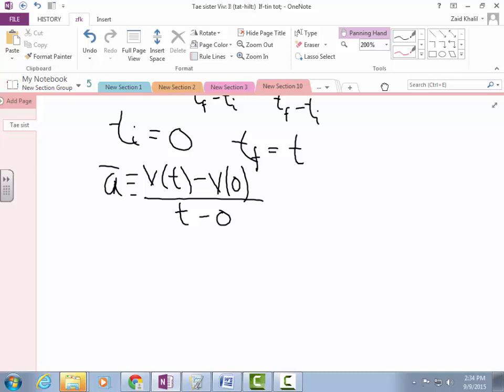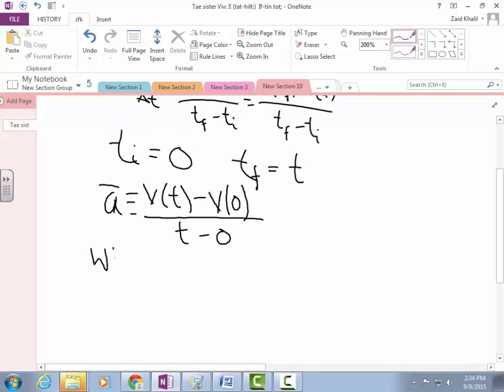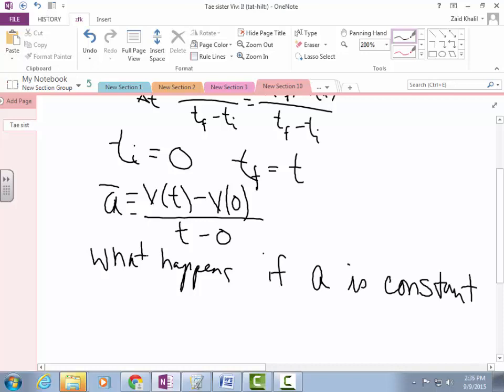So what happens, anyhow, what happens if A is constant? When I say what happens if A is constant, what does that mean? That means, what happens if the instantaneous acceleration is constant? What do I mean by instantaneous acceleration? Well, it would be the acceleration at any instant in time. So what would happen if acceleration is constant?